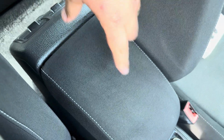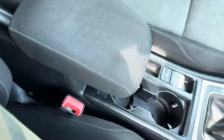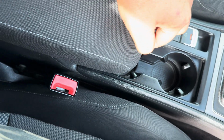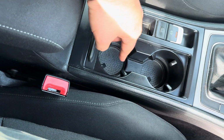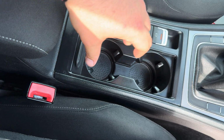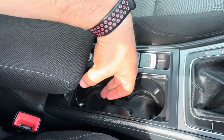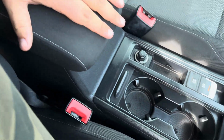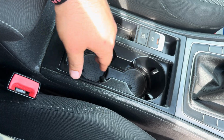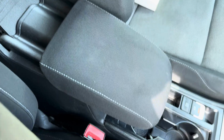A couple of other things I do love about this armrest is the fact that it extends, so you can push it forward to give you better support, but you will lose one of the cup holders. Depending, if you've got one of those big energy drinks or big coffee cups, yes, it might be a little bit inconvenient, so then you have to push it all the way back. But if you are alone in the car and you only have one drink there, then you can extend this, and it's pretty cool.